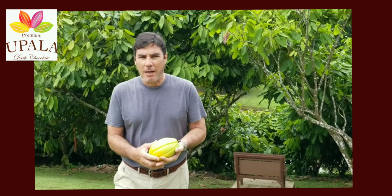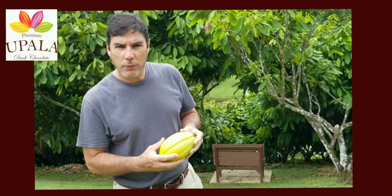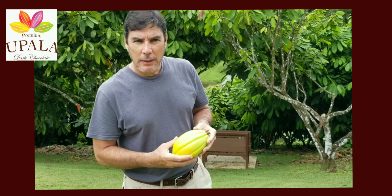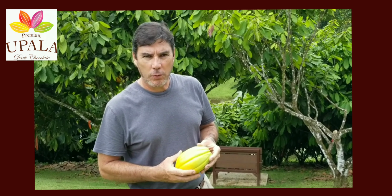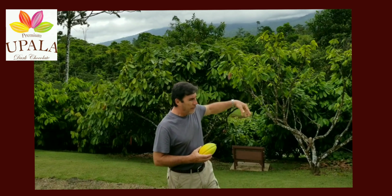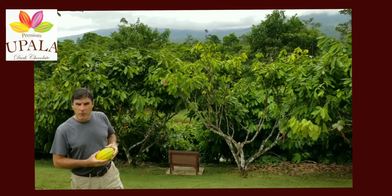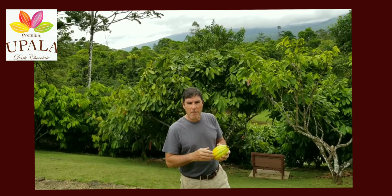In my hands I have a fruit of cacao. This fruit is very special because it is coming from a type of cacao that is called criollo. And criollo is the highest quality cacao in the world. These are trees of cacao, and every tree will produce between 30 to 40 of these fruits per year, and every fruit is going to produce between 30 to 40 beans per fruit.